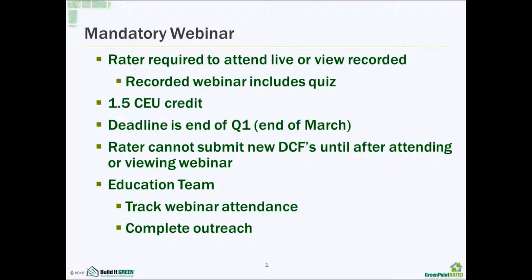The result is raters cannot submit new data collection forms for version 6.0 until after attending a live webinar or viewing this recorded webinar. Our education team will be tracking webinar attendance and completing outreach to ensure that you participate.